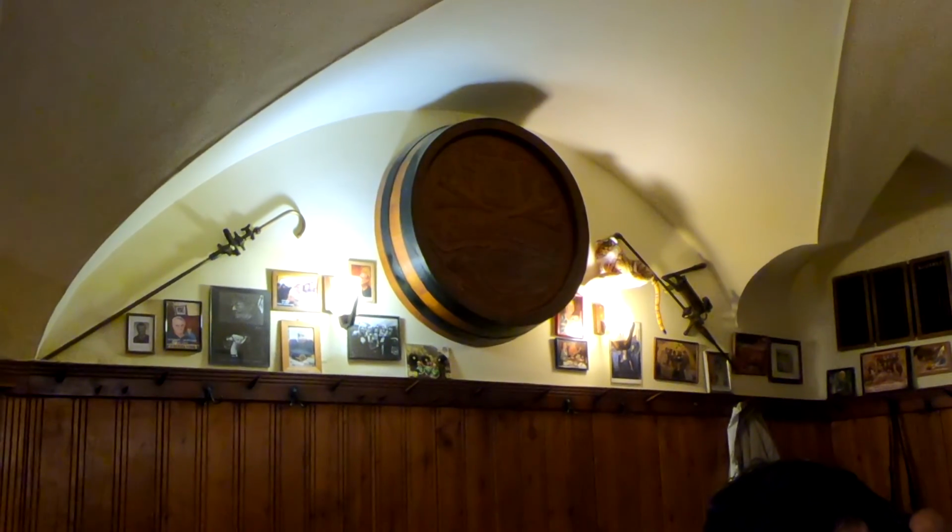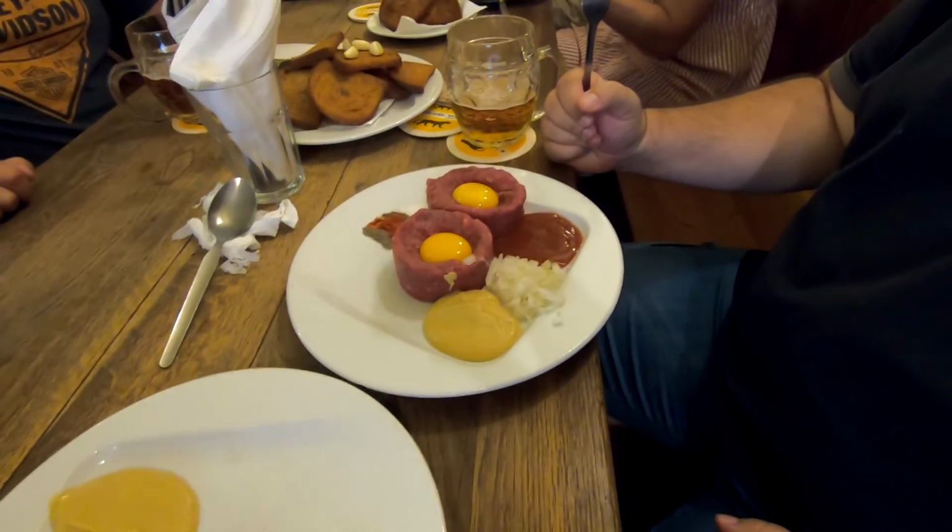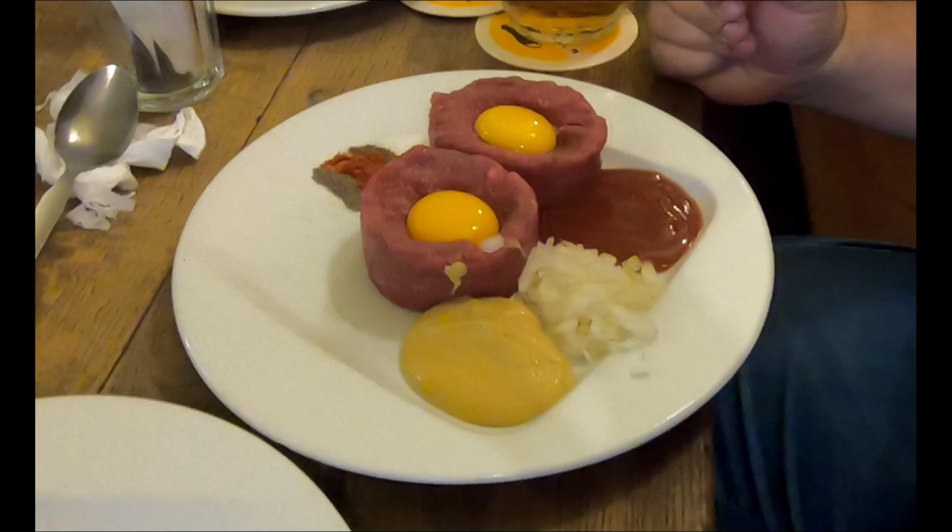Now you can get food here, and the fella next to us was enjoying a plate of raw eggs with raw hamburger meat. Yum!